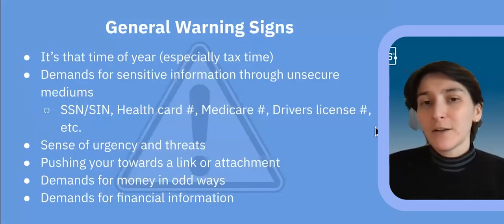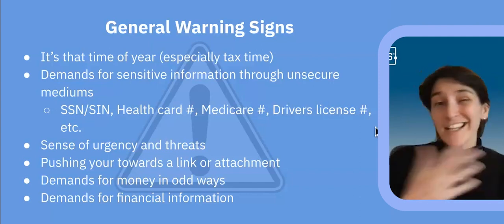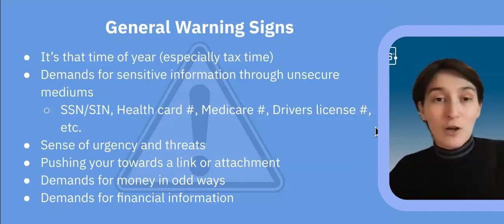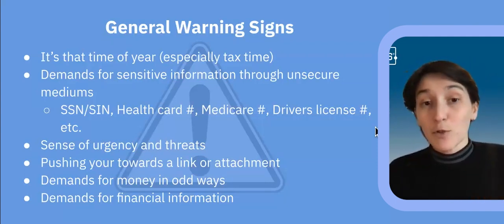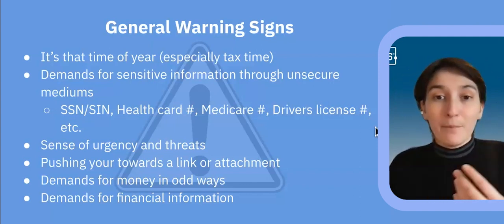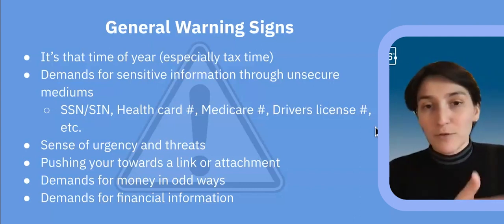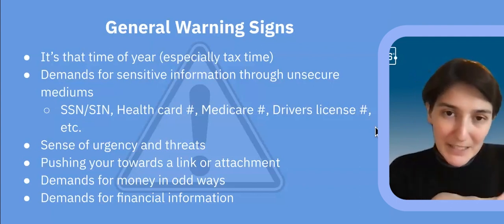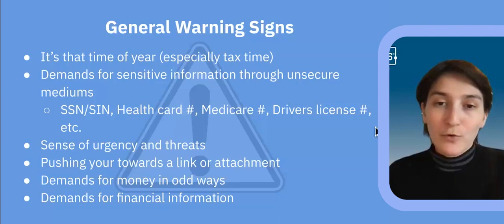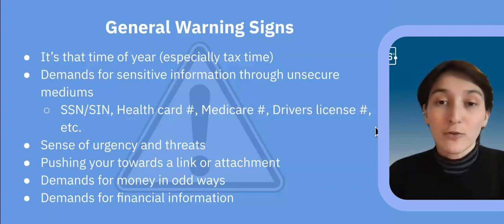And then general warning signs that go kind of across the board with any sort of scam like this. First of all, it's just that time of year, especially tax time. Be aware of what's going on in the world at large when these things happen. We saw it also in the text message, right? The license plate things, when certain government policies are imposed or certain laws change or something's happening, you might see an influx of a scam directly related to that thing, to tax time, or some sort of change in how we use the license plate stickers or whatever it is, or it's Medicare renewal time, whatever it is, right? It's that time of year. Those scams are going to be more prevalent at that time of year when they know that people are thinking about those things or aware of those things in general. So it doesn't seem so out of the blue.